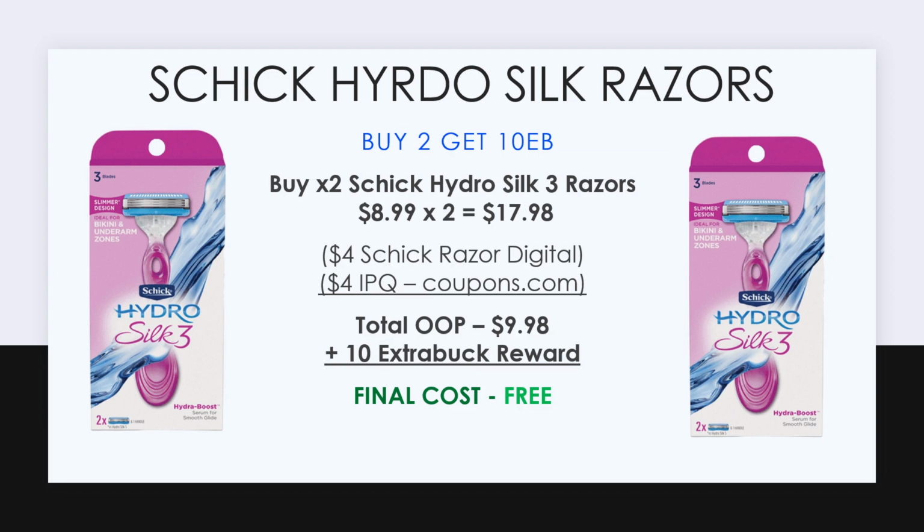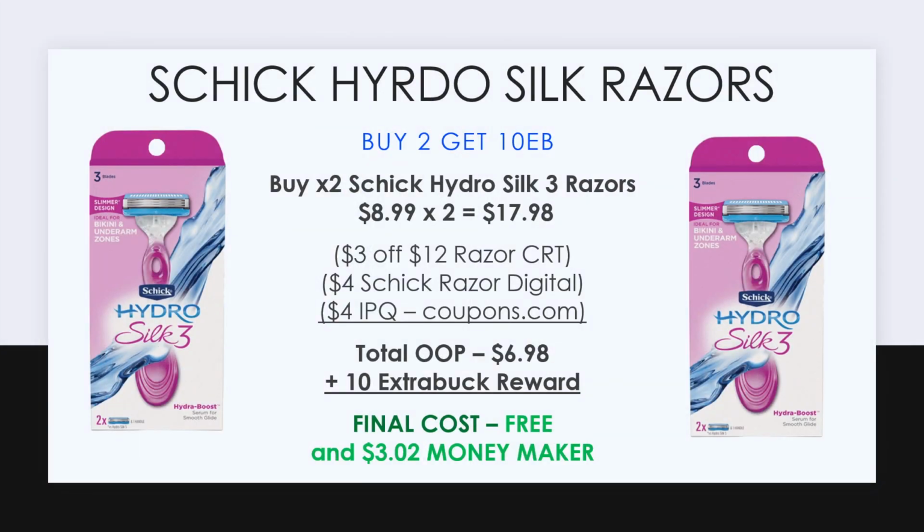There's also a $4 off digital for this in the CVS app and a $4 internet printable coupon at coupons.com. So use both of these with your transaction and that'll bring your total out of pocket to $9.98, but you'll be getting back that $10 extra buck, making the final cost for both of these razors completely free. And if you have a $3 off of 12 CRT, go ahead and use that, and that'll make your final cost for both of these razors free plus a $3 moneymaker.